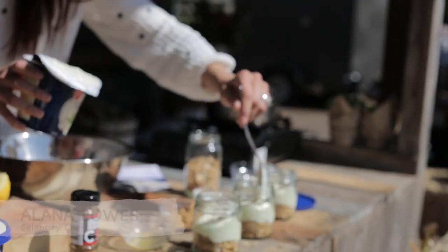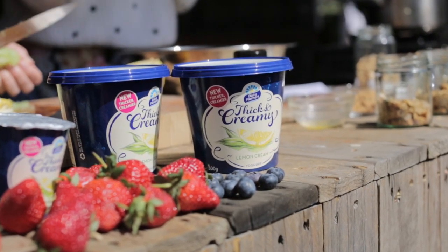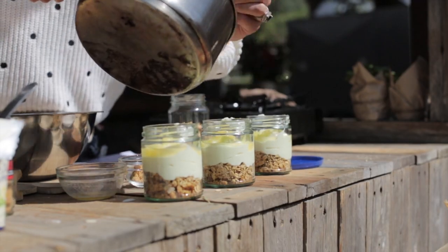I made the farmhouse lemon cheesecake, which is so simple because it's got a tiny little bit of cooking, but then you're just compiling all the other ingredients with the lemon cream yogurt.